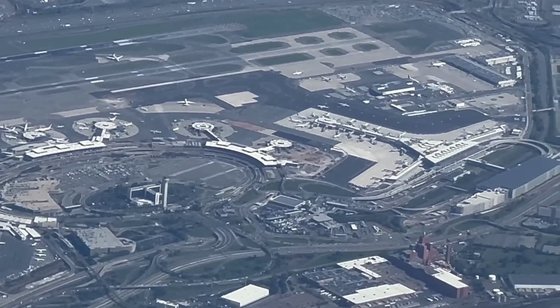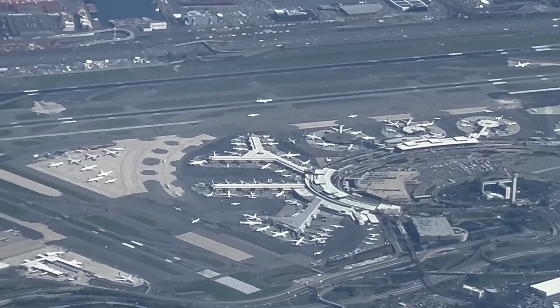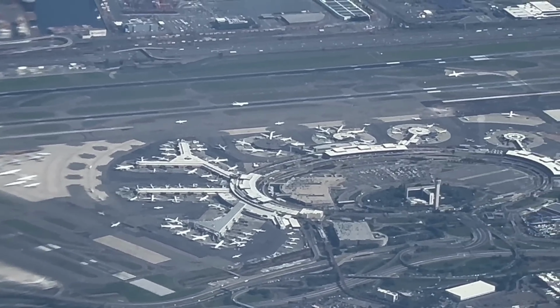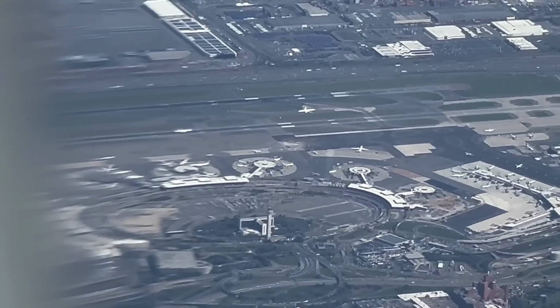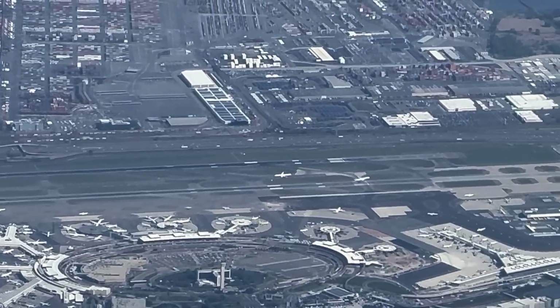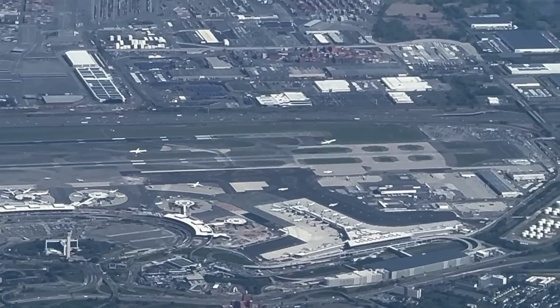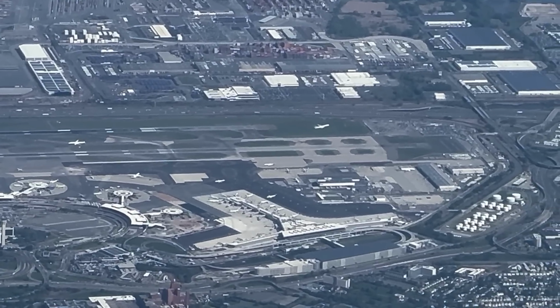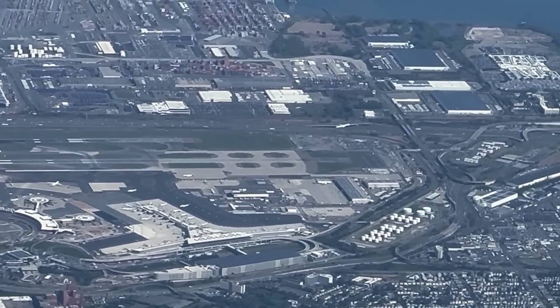As we pass by Newark, we're told to climb higher. Delta 846, climb and maintain 17,000. Up to 17,000, Delta 846. The runways down there are being controlled by the tower controller, and once departures become airborne, they contact a departure controller, just like the departure controller we spoke to when we took off, but there's a designated controller for Newark departure airspace. Down below, United 2206, a Boeing 767 bound for Houston, is taking off.